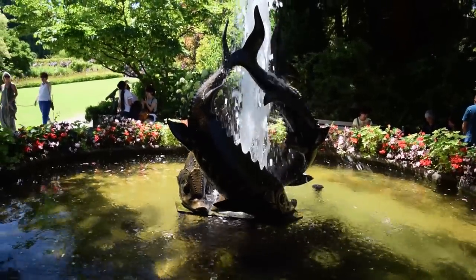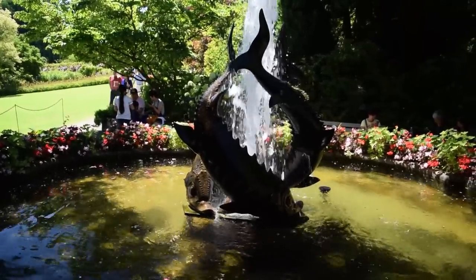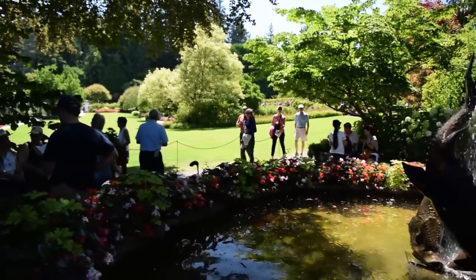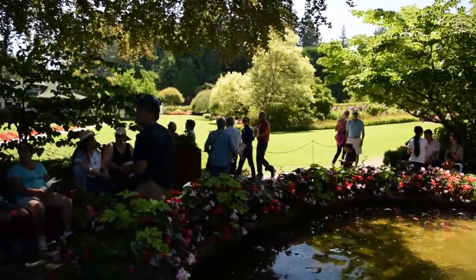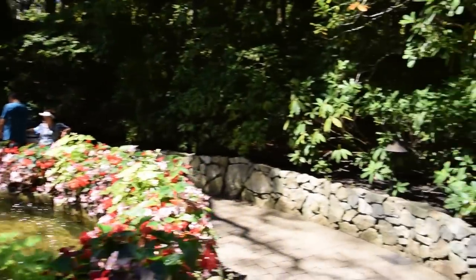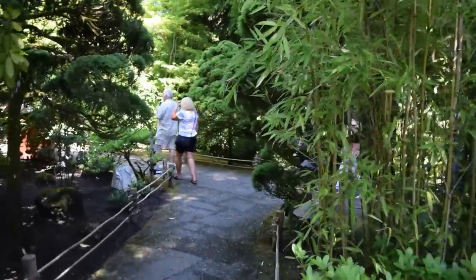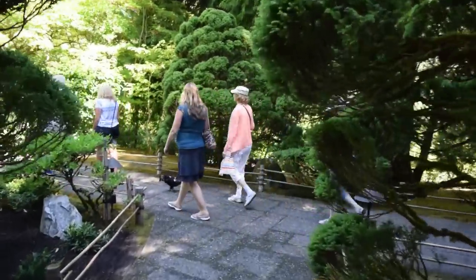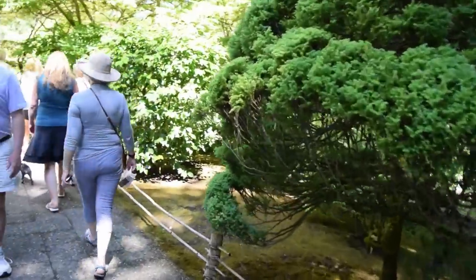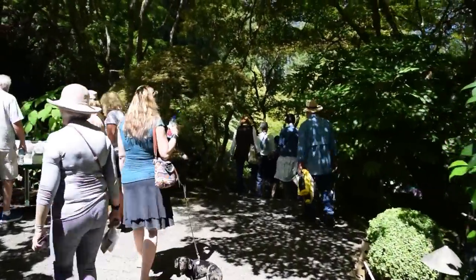This is the Fountain of the Three Sturgeons, and just off to the left is the large expansive lawn that leads over to the Buchart home over here. And if I'm not mistaken, behind me perhaps, this is the entrance to the Japanese garden. So we'll take a walk down the path here. I've noticed that the gardens here are dog friendly. A lot of people walking about on this nice summer day with their little dog.